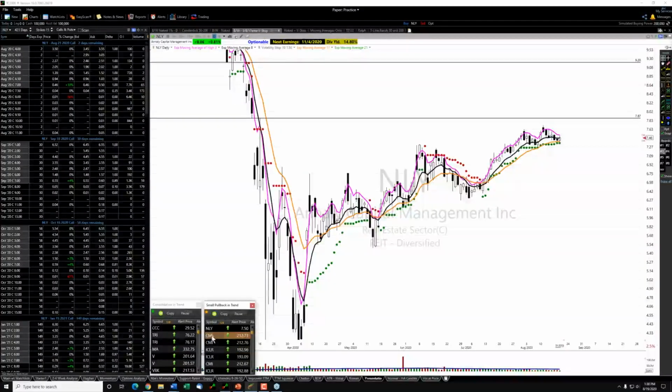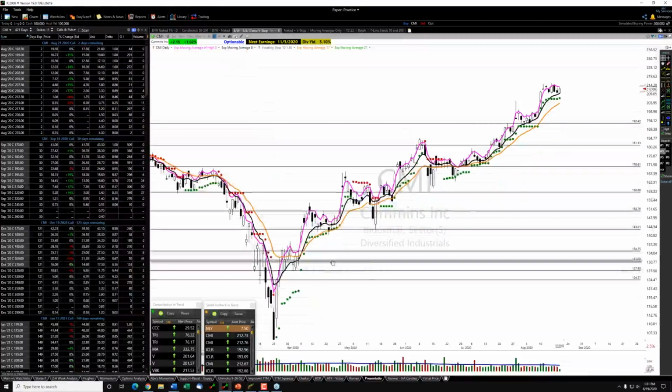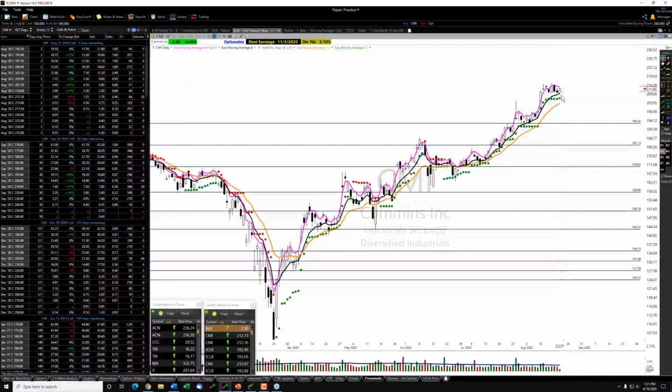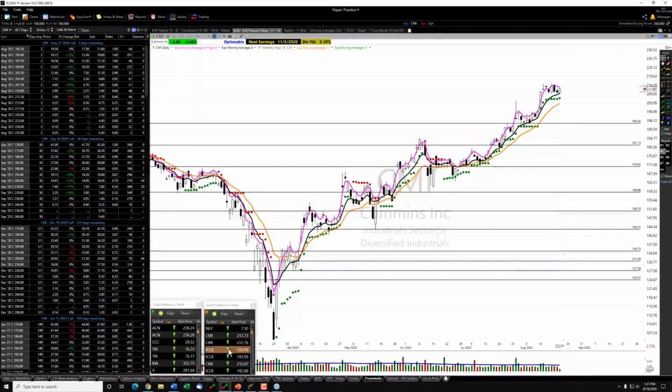Let's see what Cummins looks like. Okay, Cummins is a beautiful example here. Strong bullish trend, nice little pullback here, just a little bit of profit taking. The bulls have stepped in. We've got a bullish engulfing here. We've got the 3-8 trap in place. And at the point it was alerting, it was at the high of yesterday's candle as well. So it was just about to break out of the 3-8 trap. And so that would have been an awesome entry to take.